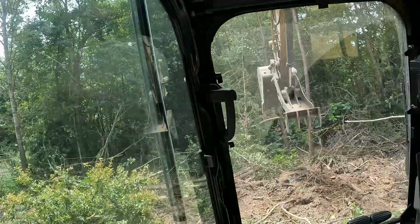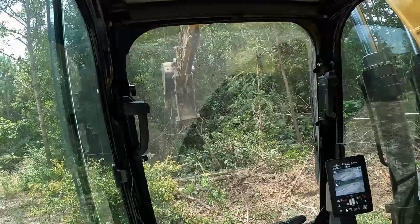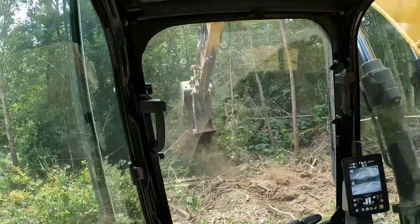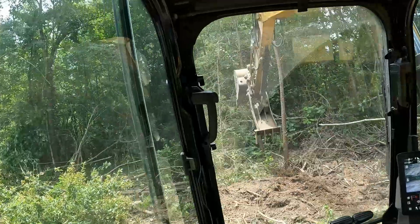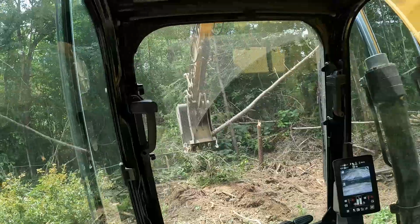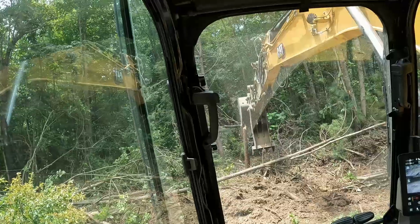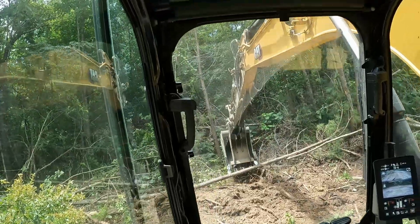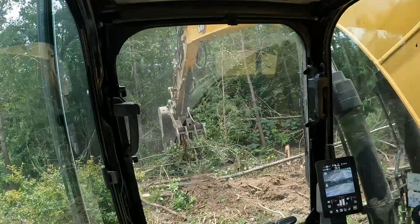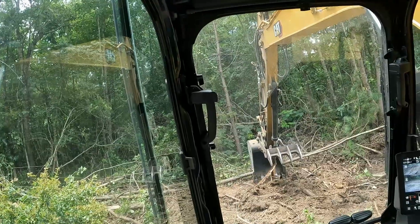Once I get a little area cleaned out, I'll start setting stuff in that area. That'll give me a central location to work around. I figure it may be a little bit slow getting in here, trying to get all these. Whoever cleared it last just pushed everything right along the side of the road.